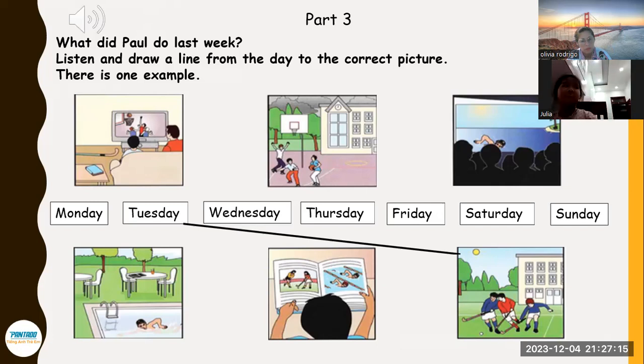Four. And on Saturday, it was basketball again. At school? With all my friends, yes. Was it a good game? Yes, it was. We all enjoyed it.